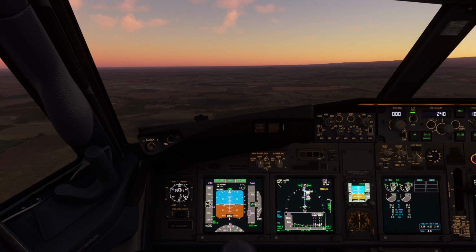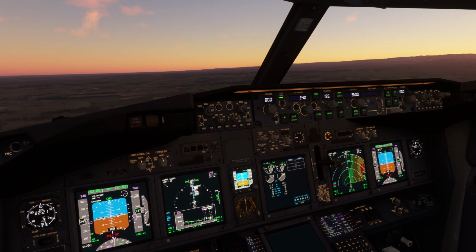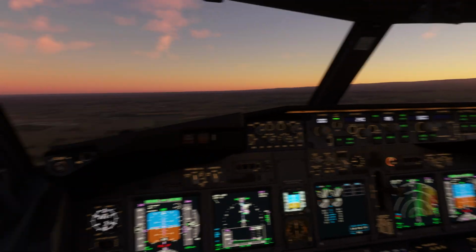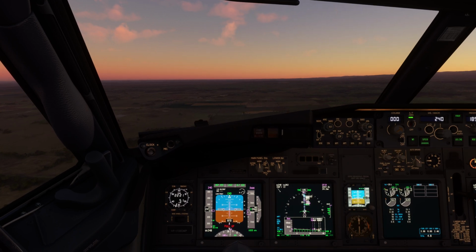Caution, terrain. Too low, terrain. Too low, terrain.